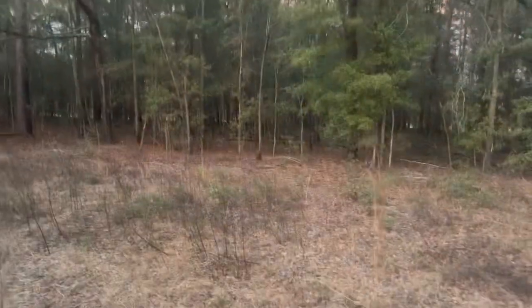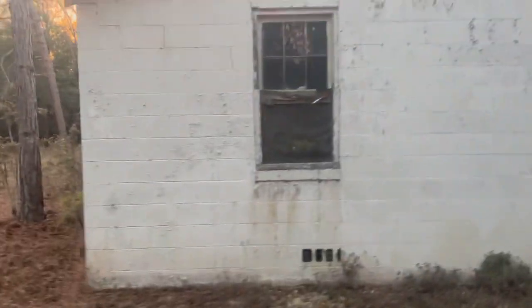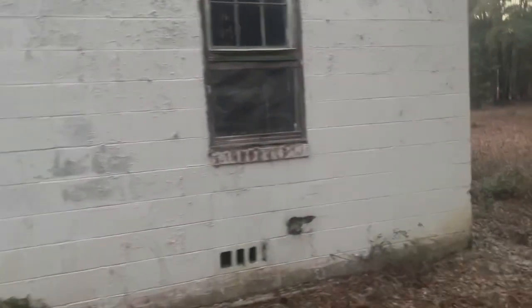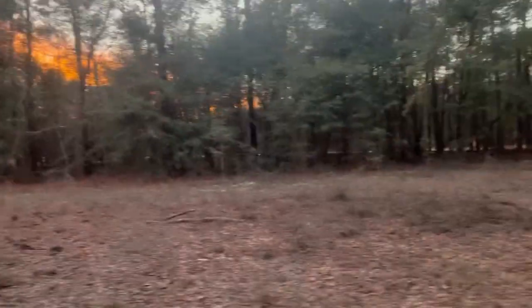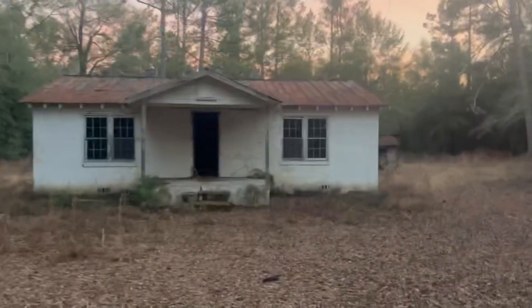Around the back side now. Just walking around the house, getting a good look at the house. It's not private property or anything like that, so it's cool. But I saw it and was like, yeah, I gotta check this out. I'm trying to hit all the abandoned spots I see around this area of Ellington and all that stuff.